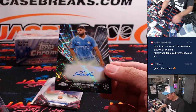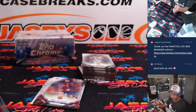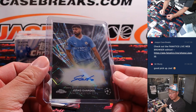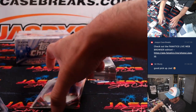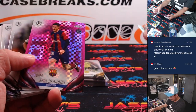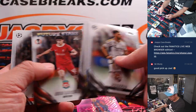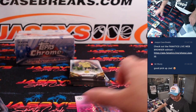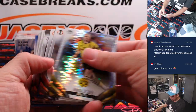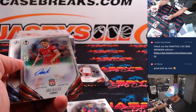We got a Guardiola for Man City. It's going to be for John Jackson. Really like these cool looking black laser autographs. Down with it. I dig it. There's Angel Alarcon. Dig a pony. And there's Ben Doak.